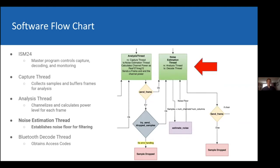In our noise estimation thread, we receive 250 samples, and we use these samples and their power levels to calculate a noise floor for each of the Bluetooth channels we are monitoring. If a packet passes the noise floor, then it is determined to be interesting, and we pass it to our decode thread.